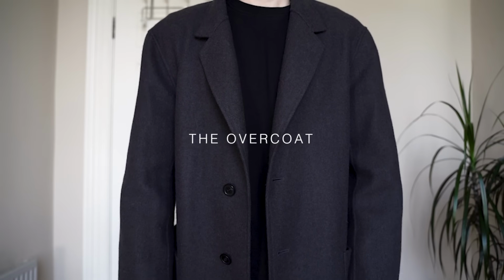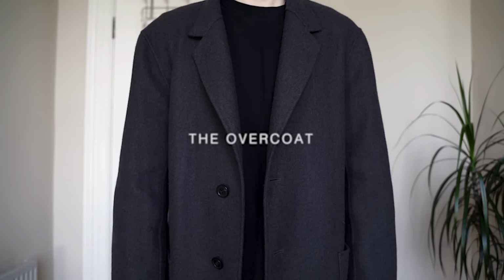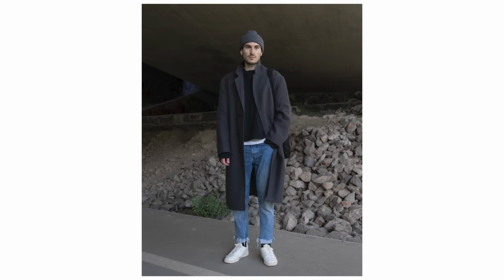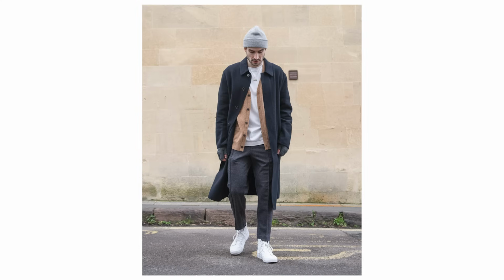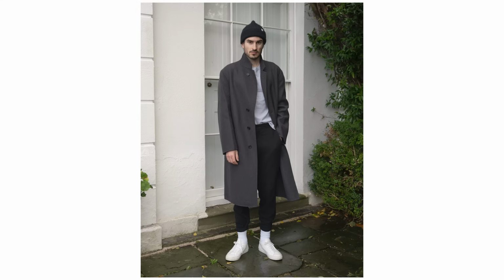So the first coat that I'm going to be talking about is the overcoat. These coats are my absolute favourite to wear, and to be honest with you, I'm in one of these the majority of the time over the autumn and winter months. I think whenever you wear one of these, they instantly sharpen up your look, and I'm all for that.